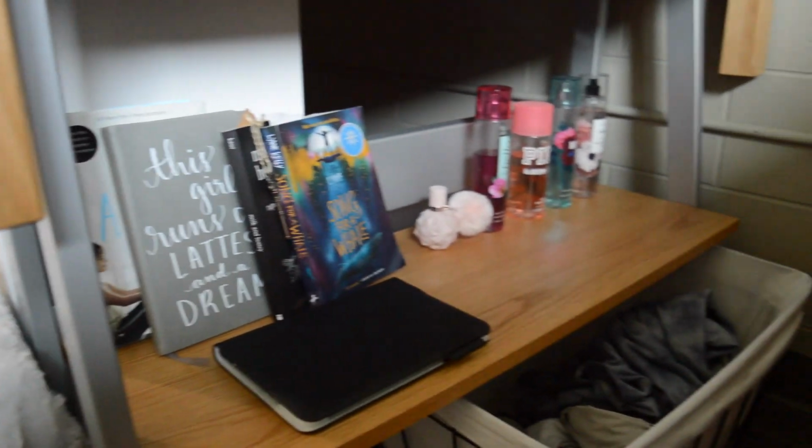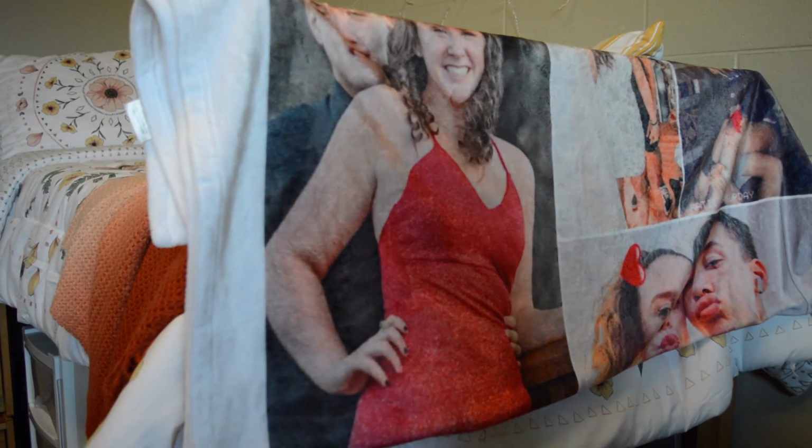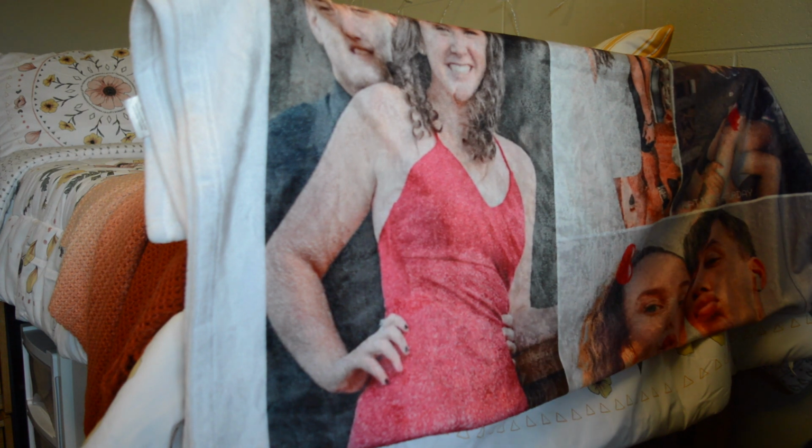Lighting is horrible in this corner, but right here I keep some of my books and then my iPad mini, my other favorite perfumes that I brought with me. This book I have to read for class is called Song for a Whale. Look up, we're getting to my bed portion. This is a blanket that my boyfriend got me right before I moved into college. I love it a lot.